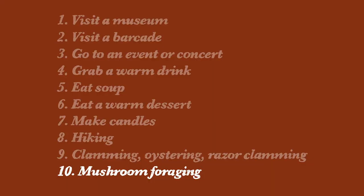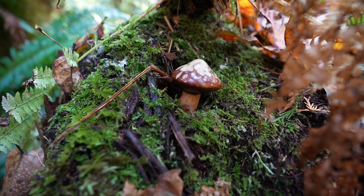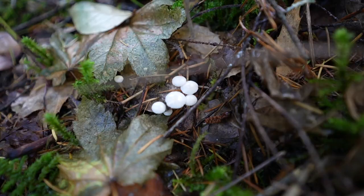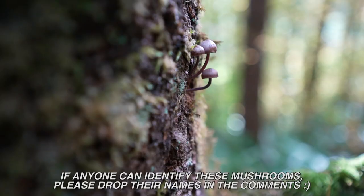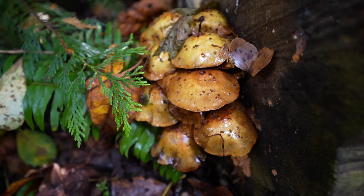And then the last thing that you can do, which is something that I'm new to, is mushroom foraging. So I went for the first time last weekend and didn't end up finding the ones that we wanted to take home, but we were able to see a few mushrooms and go on a nice walk. I don't have very many tips for mushroom foraging. I'm still learning about that, but that's something that you could look into.